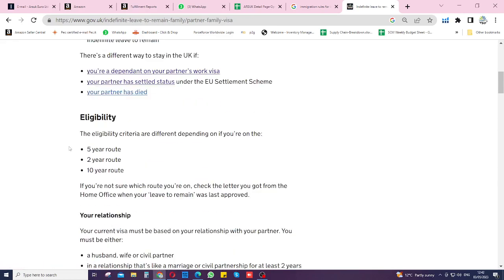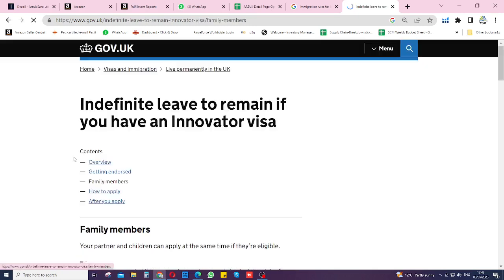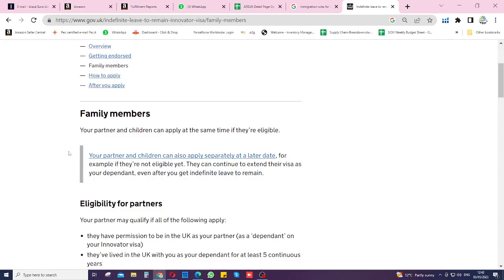That was about the 5 year route. The second one is that a partner has an investor visa. Your partner in general can apply at the same time, you are eligible.